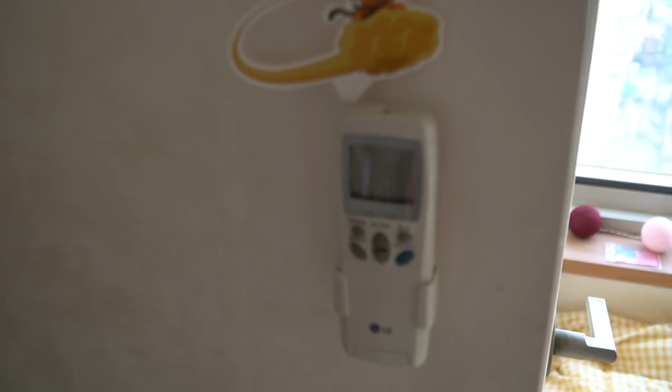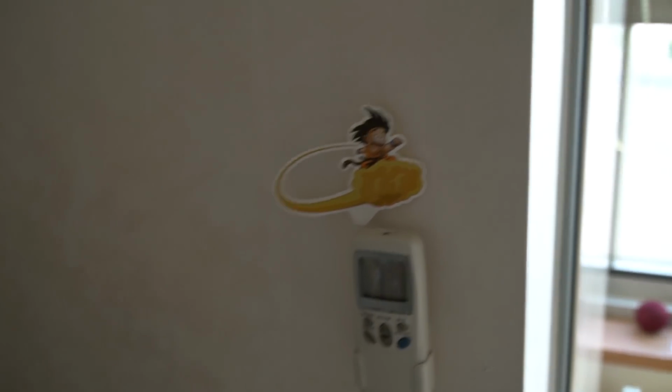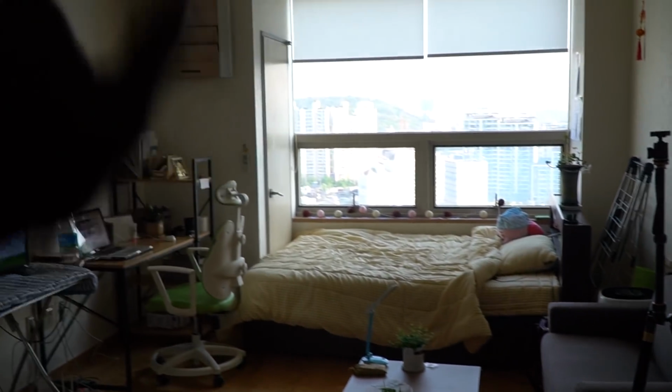Here's my AC. Goku, because I love Dragon Ball as well. Yeah guys, so this is my apartment. Yeah, you guys saw everything.